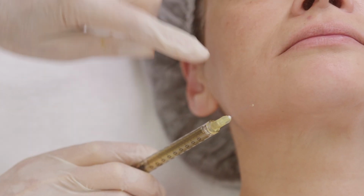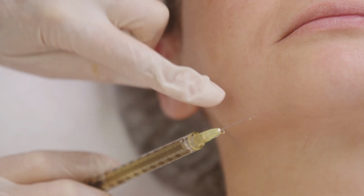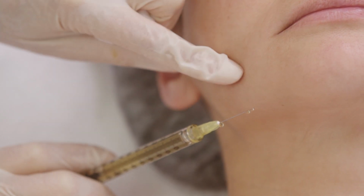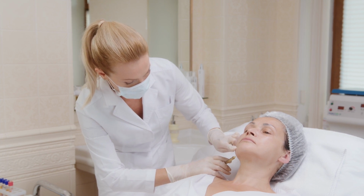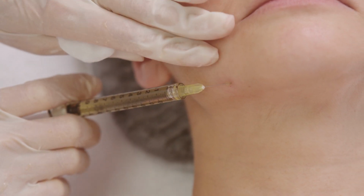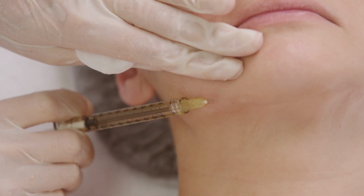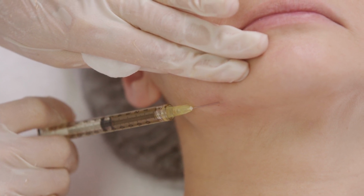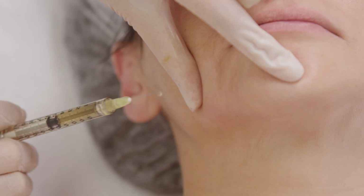We are looking for the area of the deepest wrinkle and looking carefully at the location of the blood vessels in this zone. We see the superficial vein. We know that the facial artery passes in this area. So we insert the needle intradermally to place the gel on the movement back. Remember that the facial artery and the facial vein pass through this zone. Therefore, before injecting, we always carefully look at their location.